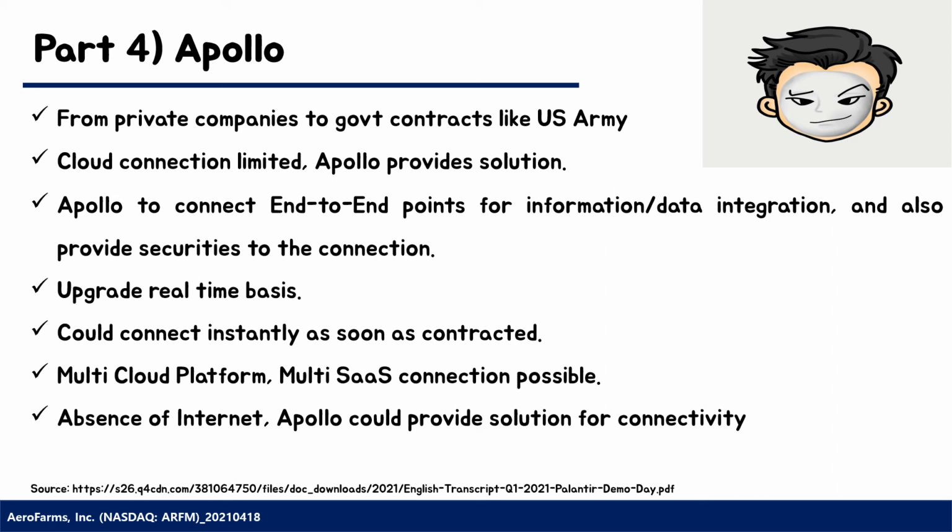I don't really understand how they function, but it says multi-cloud platform and multi-SaaS connection, which means that you can say you are in an Iraq war zone without internet connection, and you can use their cloud around Iraq to make a connection. So this is what they meant by multi-cloud platform. Even if you don't have access to the internet, Apollo could provide a solution, and there are a lot of good things about them. But I really don't understand what they do. But it seems exciting, the function behind Apollo, behind Gotham and Foundry.